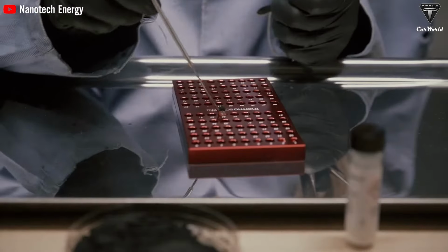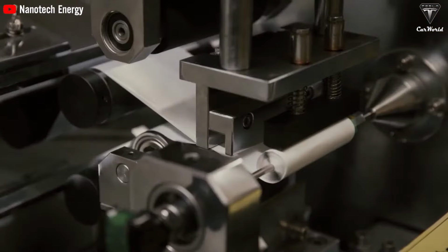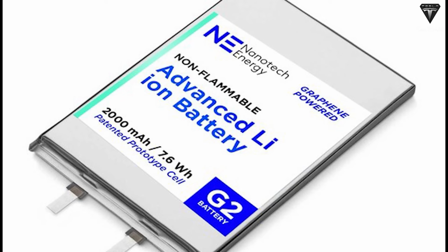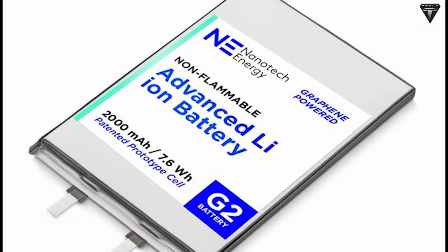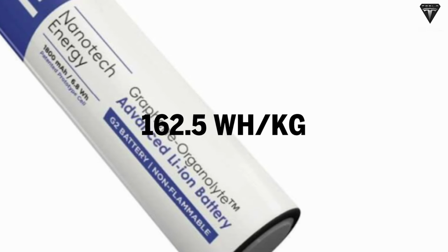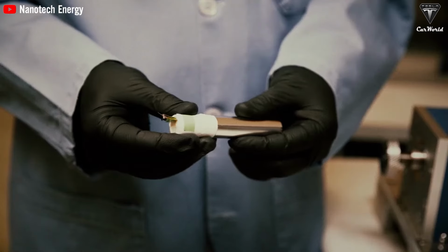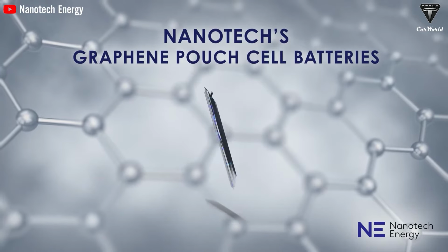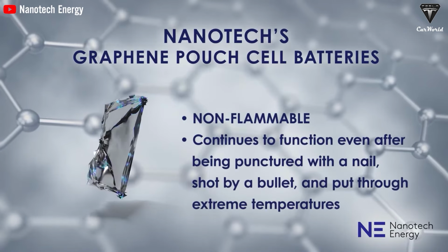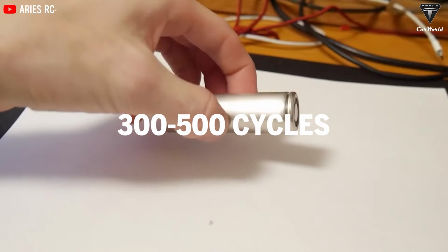Nanotech Energy, based in the United States, has developed graphene-enhanced lithium-ion batteries that are non-flammable, safe, and environmentally friendly. They've used graphene as the electrode material in lithium-ion batteries and developed a cost-effective, non-flammable electrolyte called Oregano Light. These batteries are reported to have an energy density of 162.5 watt-hours a kilogram and can endure over 1,400 cycles, nearly 10 years, with 80% capacity retention. The batteries are completely fireproof and suitable for all weather conditions. In comparison, traditional lithium-ion batteries can only endure 300 to 500 cycles, about 2 to 3 years.